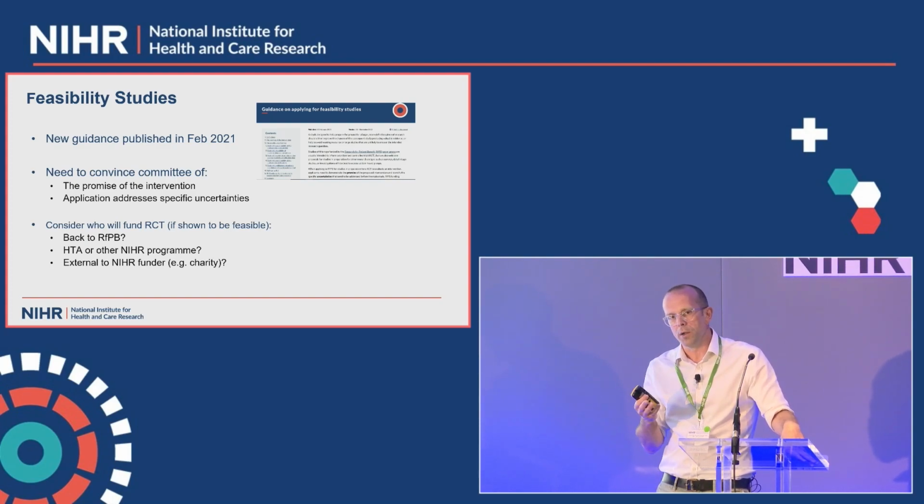We do not need a new trial to demonstrate that this cognitive behavioral therapy to improve adherence works in one group and not the other. But if you're talking about adults in the northeast compared to, for example, people with autism, who may have a particularly different way of applying or using that intervention, then that may well be something that we'll be willing to fund at feasibility through to a future trial. But we need to be convinced of that. And we need to be sure that the application will address the kind of specific uncertainties and areas that are laid out as being very important to evaluate within feasibility studies.